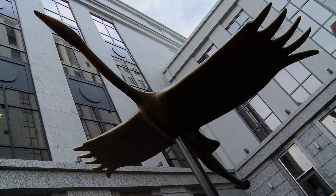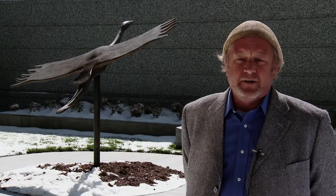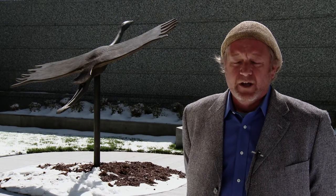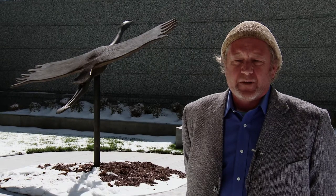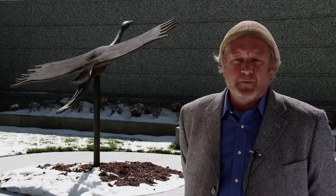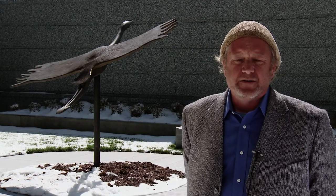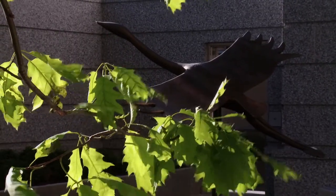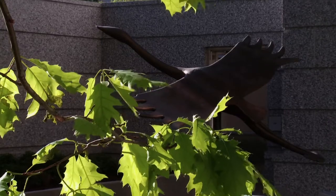So we made the sculpture as an homage to the crane and to Ralph L. Carr's courage. And also as a kind of emblem of the idea that law is something that protects all living creatures, not just the human race.